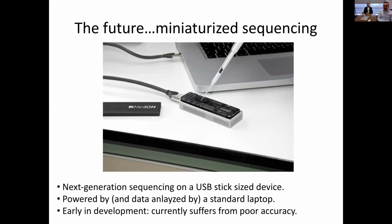The future is continued advances in technologies, and technologies such as nanopore sequencing will continue to miniaturize the technology, but also speed it up, such that we can envision a day when genomics and precision medicine is actually done at the bedside, maybe not even needing specialized laboratories to do sequencing, but one that could be done as simply as a CBC.